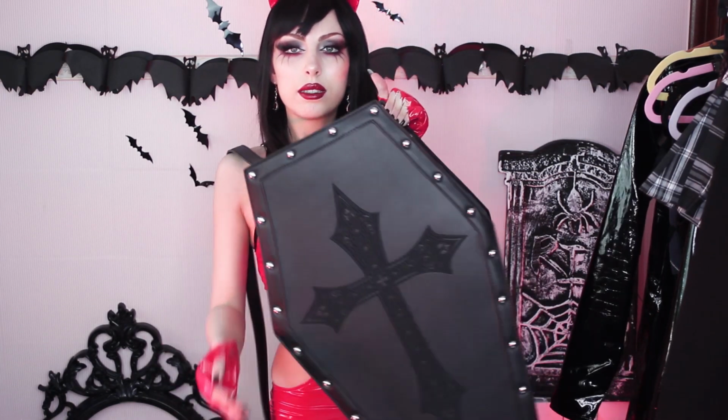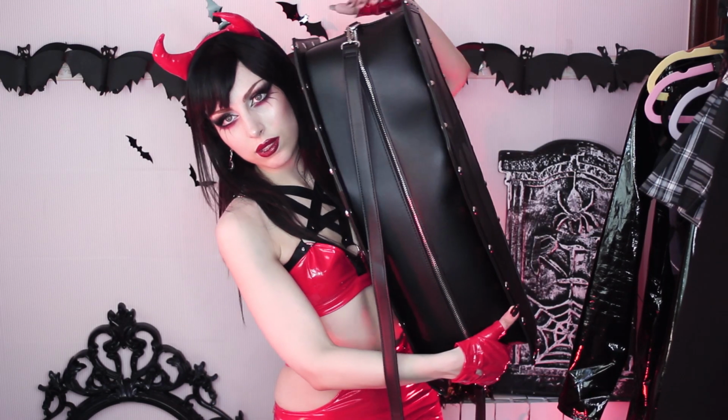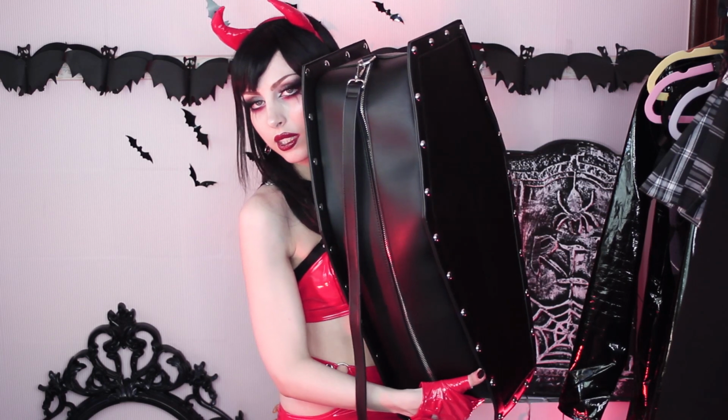And look at the back side. It's a spider web. It comes with this adjustable strap that is also really comfortable. It is really big. Not as big as the coffin. It is a couple of centimeters smaller on the inside, but still pretty big. You can fit a lot of things here, and I mean, just this decoration, it's really worth it.